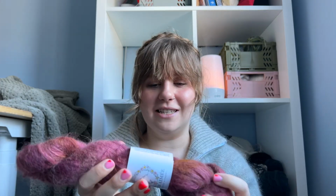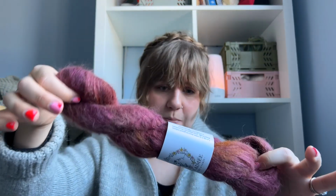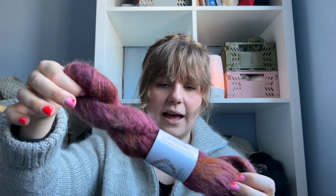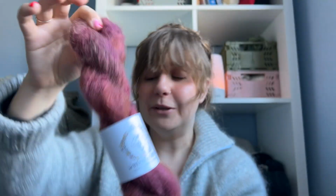So this is the color Alba in the Kumo base, which is 74% baby suri alpaca and 26% mulberry silk. And there's 50 grams of this. So I've really been holding on to this for a special occasion. I'll use this eventually, but for now, it's just something that I squish once in a while.